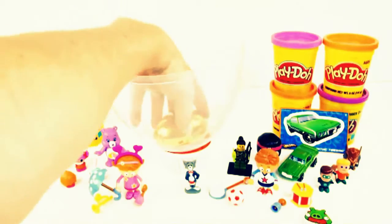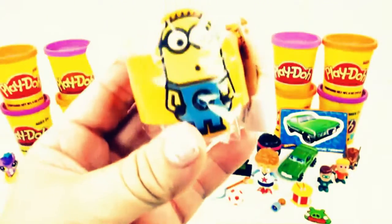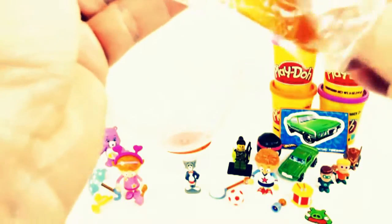Last but not least, our golden egg. Oh, look. Do you guys know what this is? It's a Despicable Me 2 slap band. Get this open and check it out. Get him off of here.